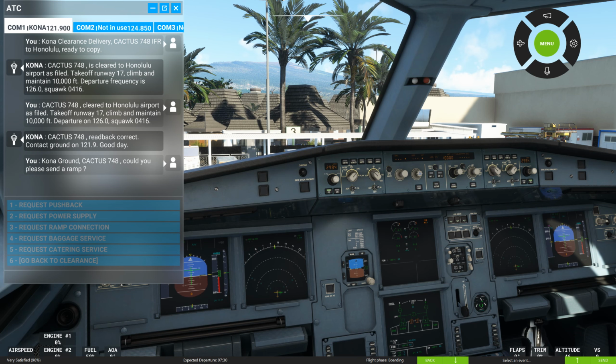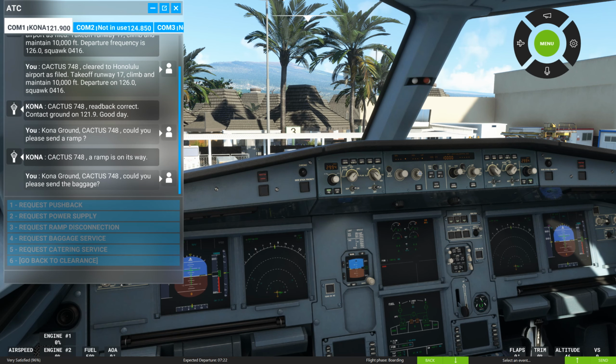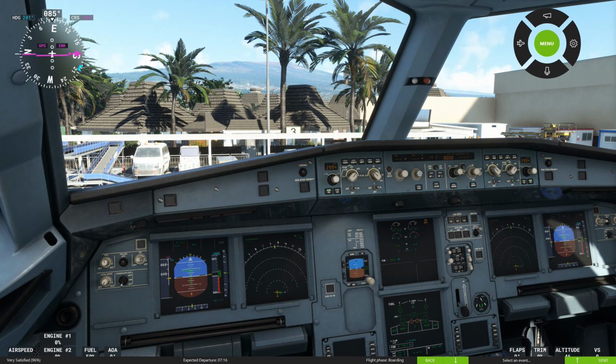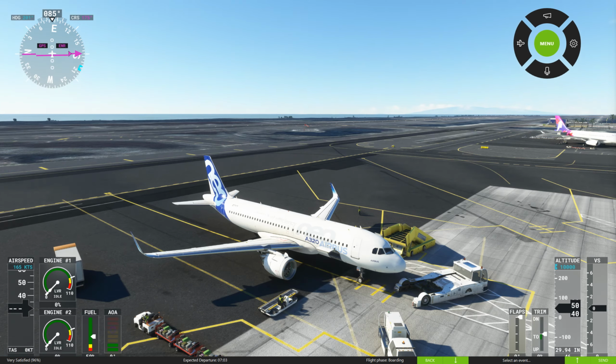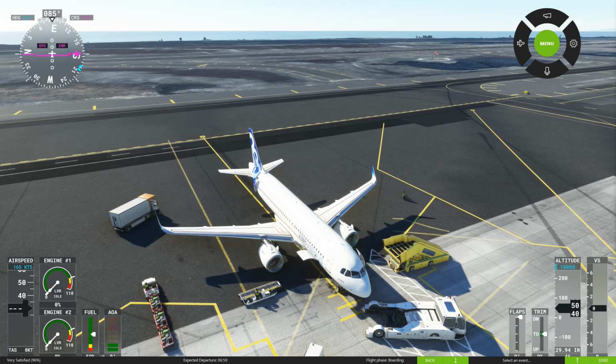Ground, Cactus 748, could you please send a ramp? Cactus 748, a ramp is on its way. Kona Ground, Cactus 748, could you please send the baggage? Cactus 748, baggage is on the way. Kona Ground, Cactus 748, could you please send the catering truck? Cactus 748, the catering truck is on the road.